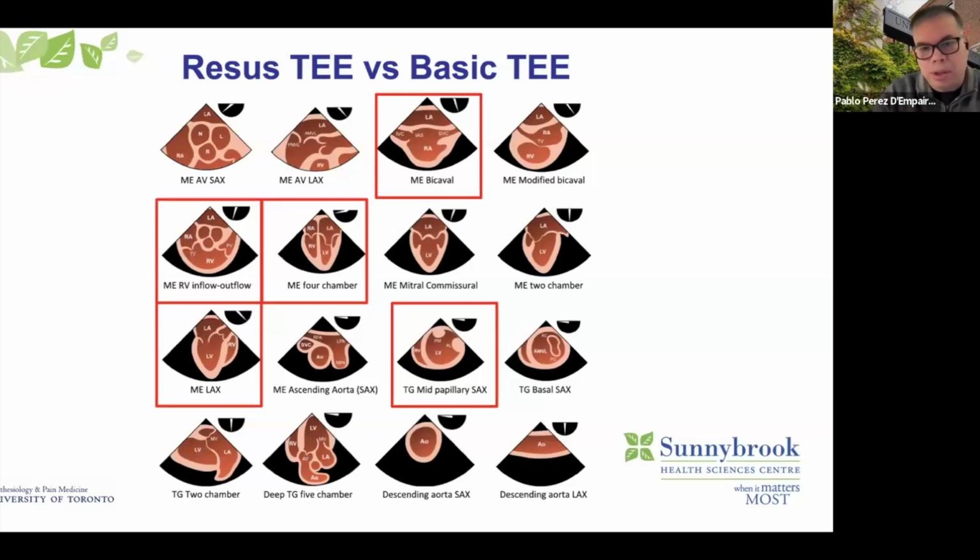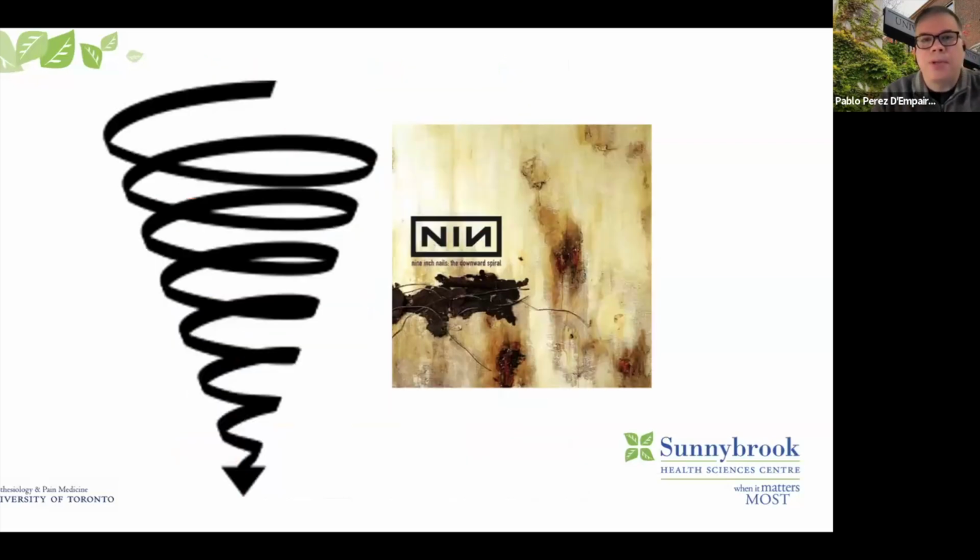So most of the groups, although there's no clear definition of consensus, that's how they've been implementing and developing their different protocols for using the resuscitative TE.